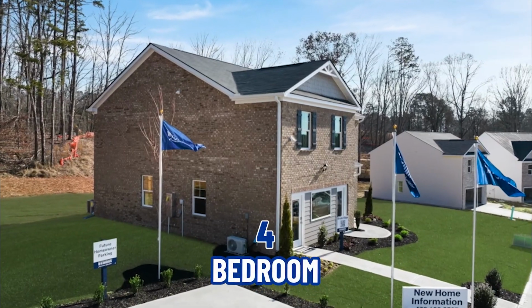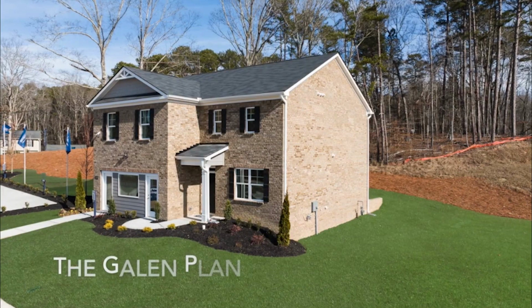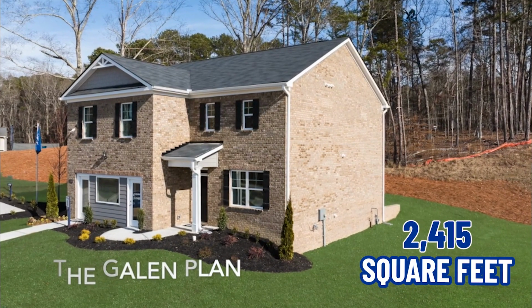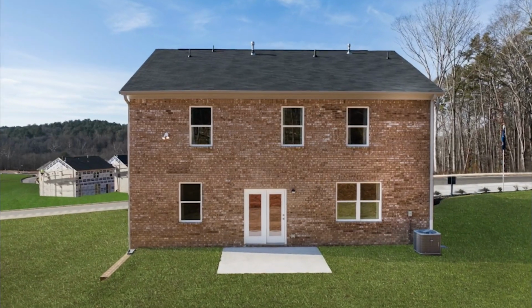This is a 4-bedroom, 2.5-bath home. It's called the Galen plan by DR Horton. It is 2,415 square feet, and it is located in Dacula, Georgia.